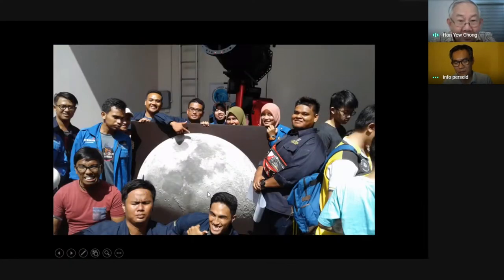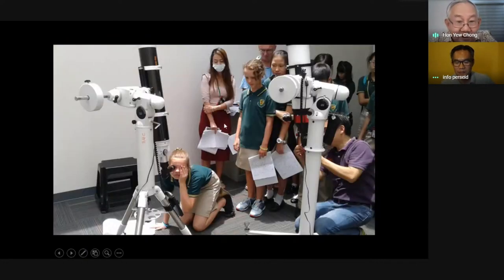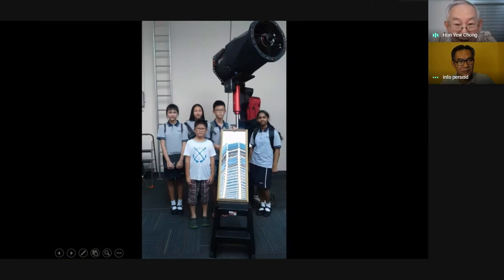And this is another group who have visited our observatory, taking a picture of the moon. And this is an international school, Uplands International School, who came to visit. And see, this little girl is observing the sunspot with the international school. And then here, I call it a 3-in-1. The telescope is there, you are there in the picture, and the reflection of the compass on the mirror. A 3-in-1 picture, very nice.